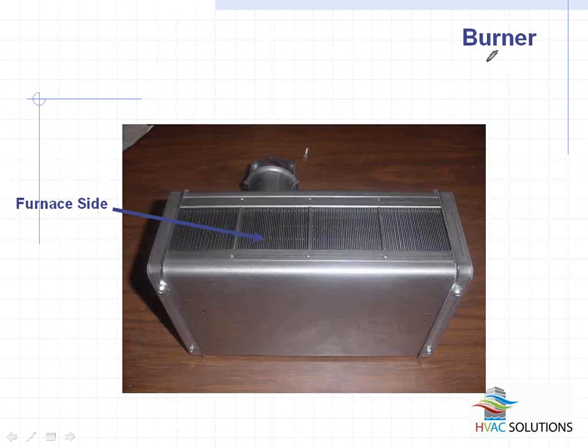This is the burner side. This goes into the heat exchanger right here. And you can see this is where they have the burner up here. That's where the in-shot burner goes.